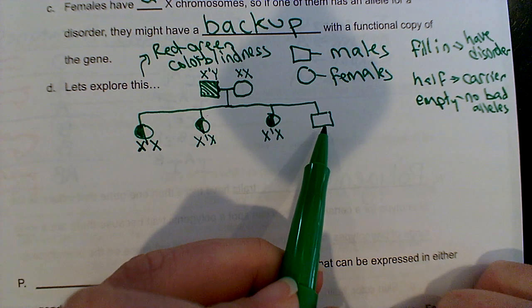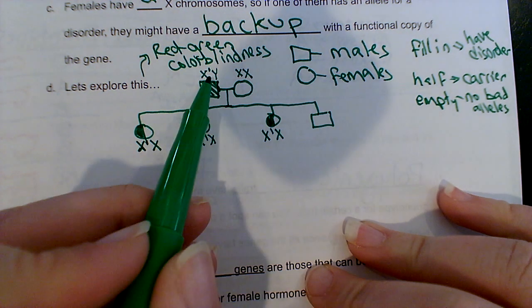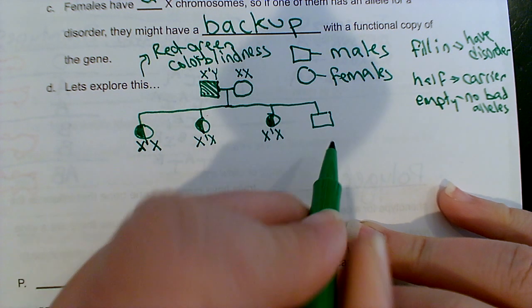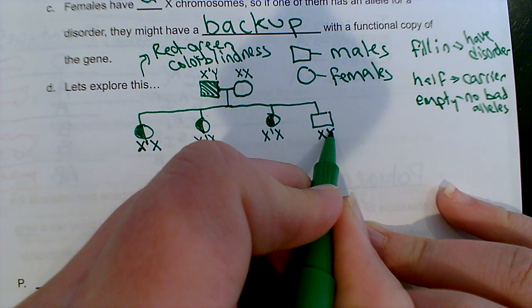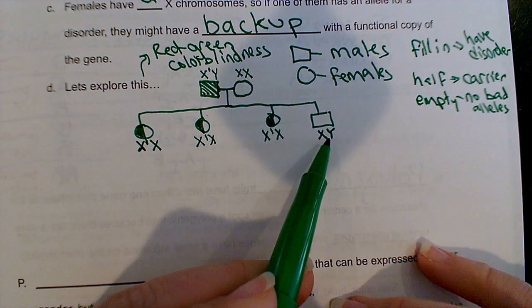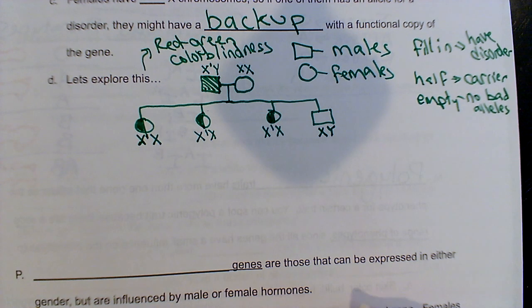How about my Uncle Scott here? He's a male, so he's XY. So he got this Y from grandpa. That's what makes him a boy. And one of these normal X's. So would he be colorblind? No, he would not be colorblind, right? Because he has no defective X's. So we don't put anything in there. He has no bad alleles to be had.